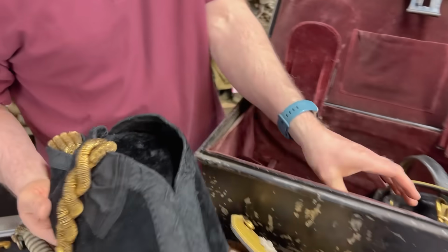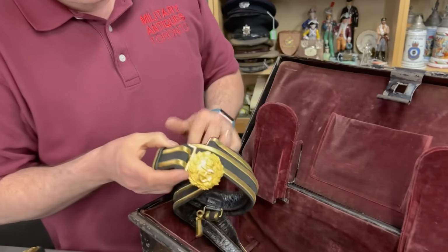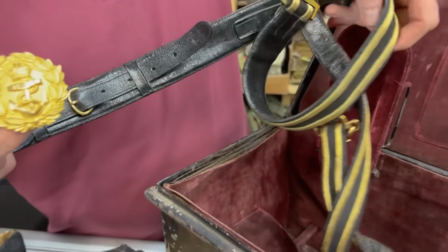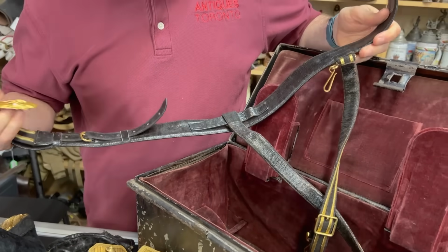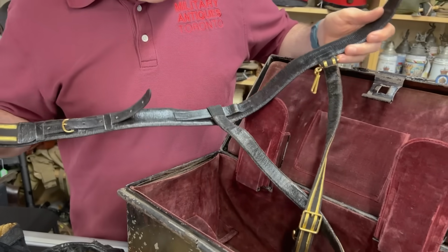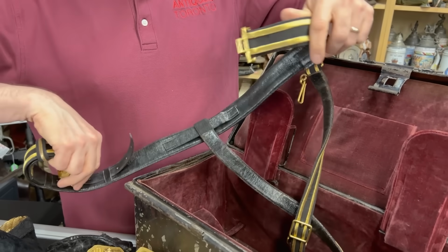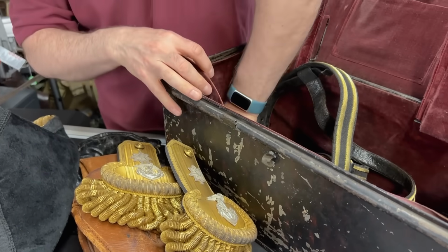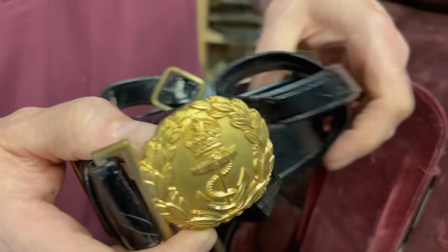So then we find, again, an immaculate officer's sword belt. Just beautiful fire gilt on that. It's gorgeous. I didn't even look at the belt yet. Let's hope it's marked Jeeves also. I don't see it as marked Jeeves, but it's still beautiful quality. And then we get in here and, I guess, that's the full dress. That's the undress. And let's see if it's marked Jeeves.